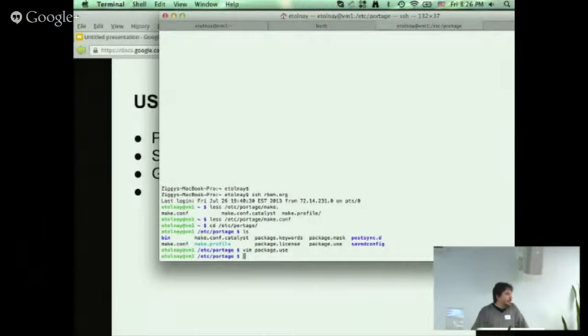The control you can gain by just being able to back up the /etc folder, or simply the /etc/portage folder, is great because you can rebuild your system exactly as it was on a computer without having to back up anything else. So the computer will have to spend quite a few hours recompiling everything else, but you will have the same system without having to back up any binaries. That's one of the advantages.